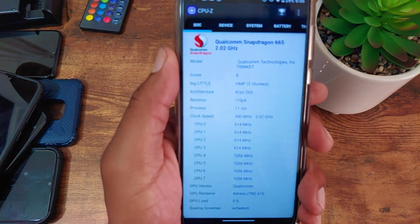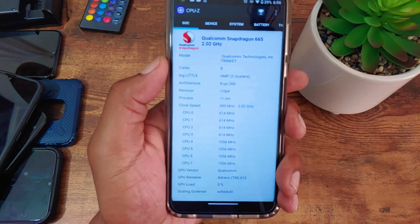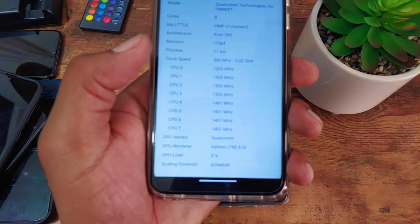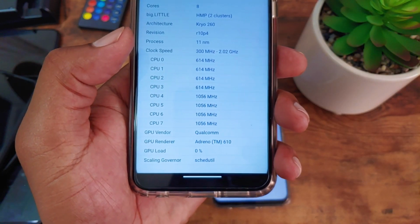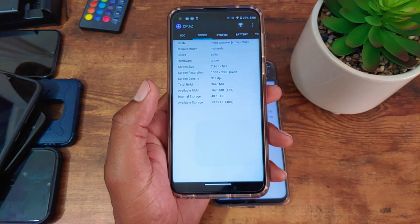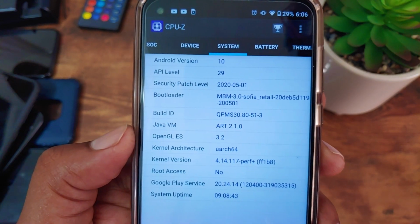So with the Moto G Power here, you can see that we got the Snapdragon 665 inside this device. It's an octa-core chipset that is clocked at 2 GHz. And for the GPU, it's going to be the Adreno 610. Now this device is going to have 4 gigs of RAM and 64 gigs of internal storage. And out of the box, you're going to have Android 10 with security patch of May 1st, 2020.